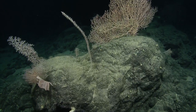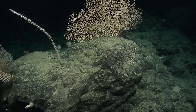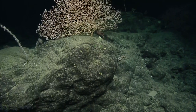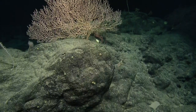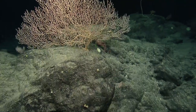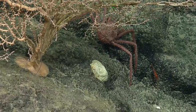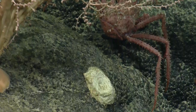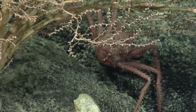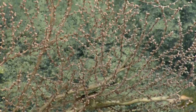Right at the top of this beautiful rock, we have a number of wonderful animals. Got an unbranched bamboo coral. We've got Jasonisis, nodally branching guy? Bamboo corals. Oh, yeah, we got a nice big crab. Looks like a lithodid crab. This one is likely Paralomis. So they're related to the king crabs. Cool. They have those really long legs.